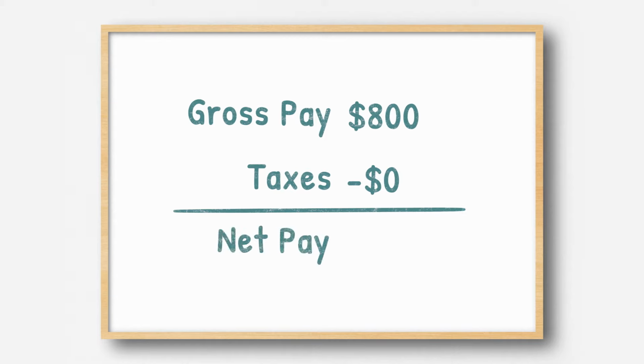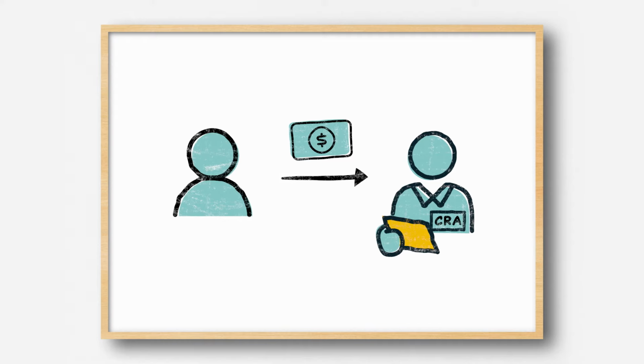The TD1 form gives your employer the best estimate of your personal tax situation so that they can deduct the right amount of income tax from your pay. If you don't give accurate information on the form, your employer may take the wrong amount of tax off your pay. This may lead to either of two things: not getting enough tax taken off your pay and owing more money when doing your taxes, or having too much tax deducted over the year and getting money back as a larger refund after doing your taxes. It's always best to fill out the form correctly to avoid any surprises at tax time.